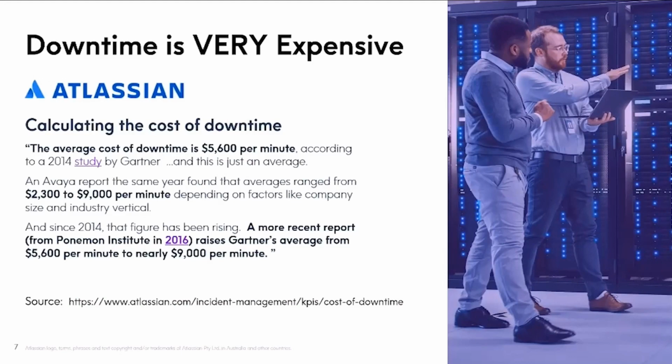But please don't just take my word for it. Simply go to Google, look for Atlassian cost of downtime. It's an article that's been out there for a few years, and you'll see their take on how a single minute, 60 seconds of downtime can cost you, how much that really adds up very quickly. When you take into account the impact on customers, loss of sales, orders, failed data processing, missed SLAs, regulatory fines, the damage to your reputation and your corporate brand, the time and effort it takes to get back up and running, the numbers add up very quickly.